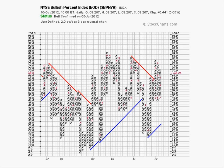Now, moving over, we have the bullish percent index. This is a point and figure internals type of indicator. What this measures is the percentage of stocks on the New York Stock Exchange on a point and figure buy. We can see that number hit above 70 here. It's pulled back to 68, and it hasn't yet gone down the equivalent of 3 boxes for a column of 3 O's going down the screen. It has about 4 more percentage points to drop.